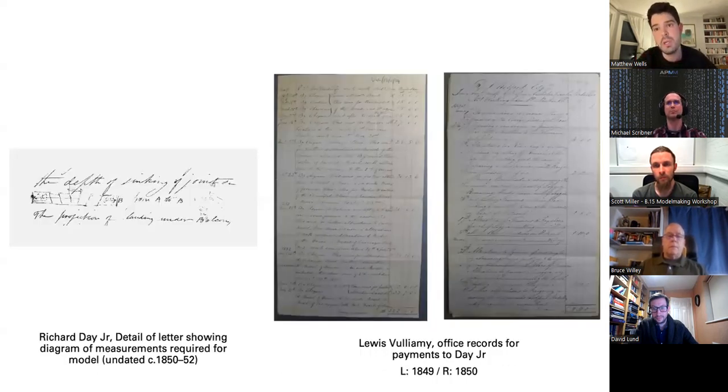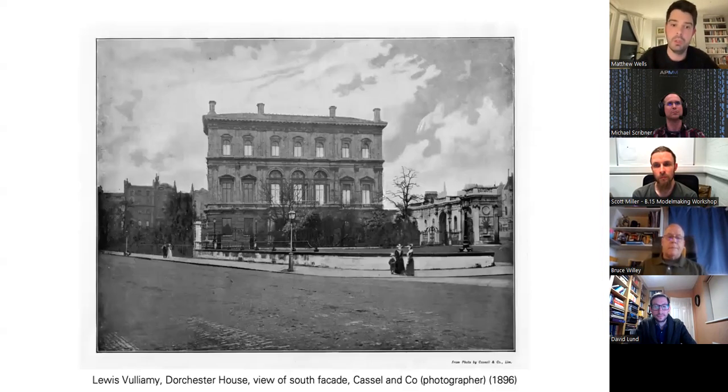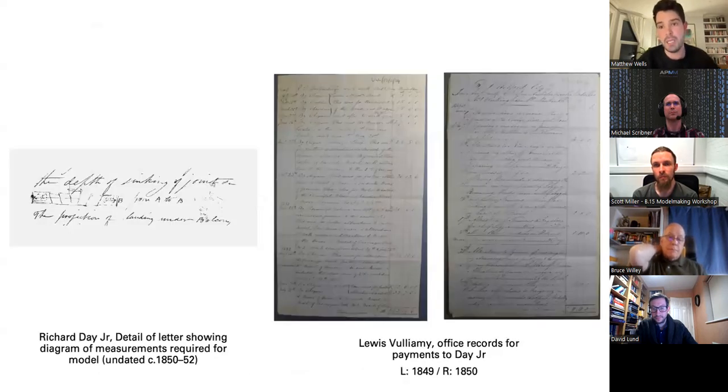They made a whole series, three or four models, of this building, Dorchester House, none of which survive. So this part of the chapter becomes an exercise in trying to reconstruct a model maker's practice without the material objects around. Day Senior died within a month or two of gaining the commission. So Day Junior takes over the job.